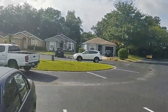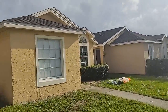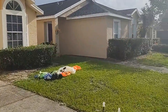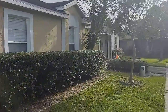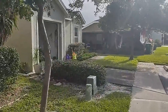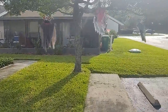Got an HOA, $216 a month. That includes community pool, community tennis, and, but wait, there's more, the roof and all exterior maintenance and all the yard care. So you live here, pull your car into the garage, they take care of everything. Hurricane comes, they'll fix it for you. Exterior painting, no problem. Lawn care, you got it.